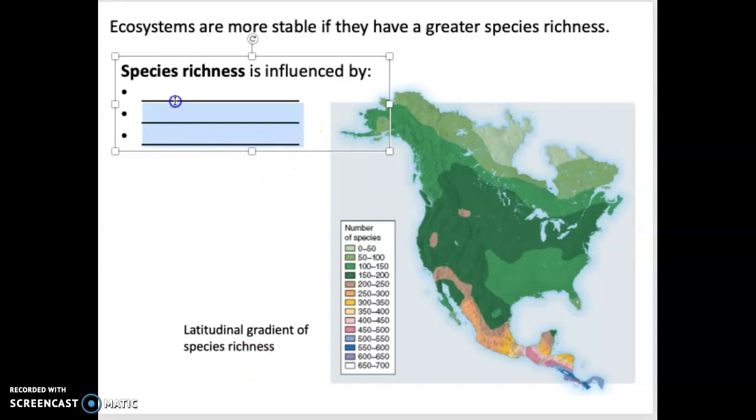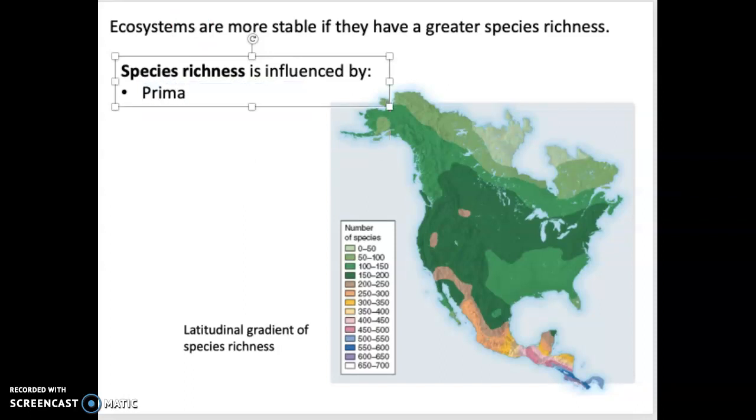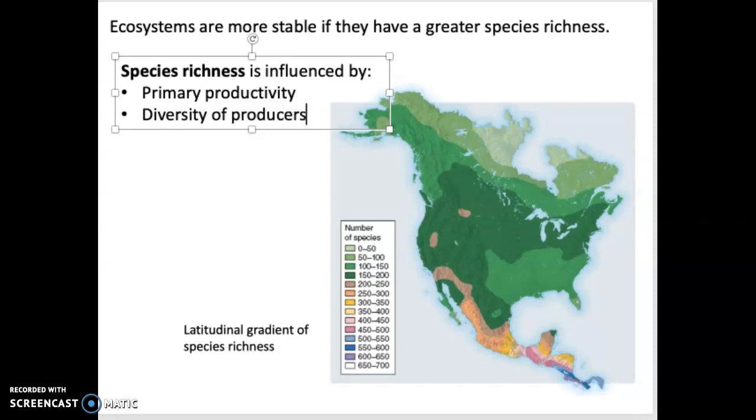Now, when we look at richness, different things will influence species richness. Primary productivity. What is your producer base? The diversity of your producers. Things can't survive on just one type of producer, but how much productivity do you have? How much energy is produced? But then also the diversity of producers there.